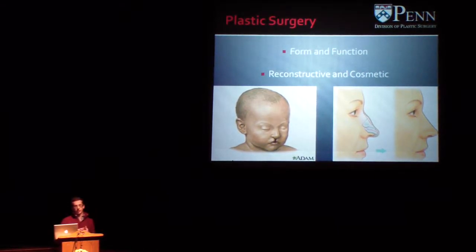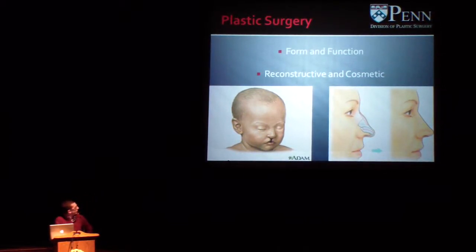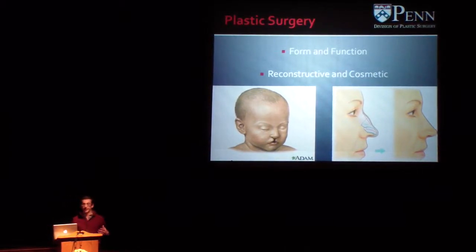On the right, you see a typical rhinoplasty. This is a nose job. This generally is a more cosmetic procedure. You can see that there's a bump in the nose, and they shave it down to give a straight nose. Really, while this is generally cosmetic, it also restores form and function because a lot of people who get rhinoplasties get them for secondary reasons of problems breathing, problems speaking, and so on.